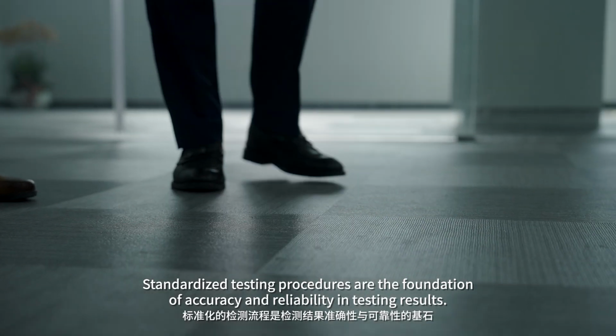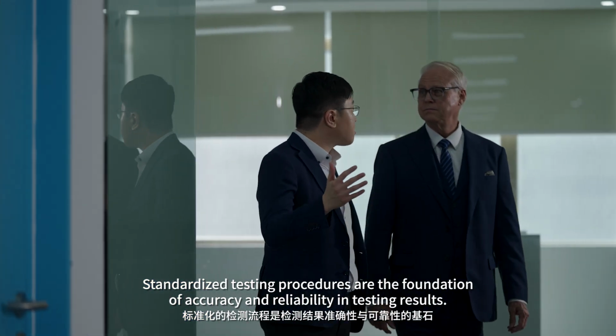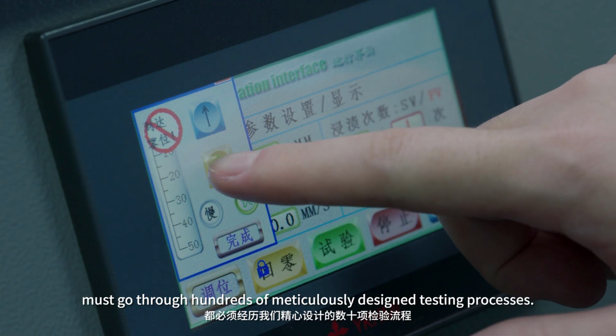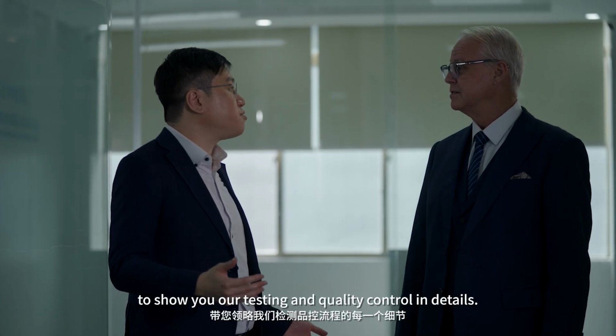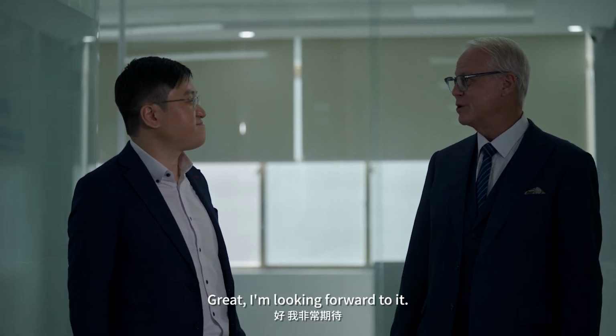Standardized testing procedures are the foundation of our accuracy and reliability in testing results. At Amble Electronics, every electronic component must go through hundreds of meticulously designed testing processes. Today we will have a site visit to show you our testing and quality control in detail. Great, I'm looking forward to it.